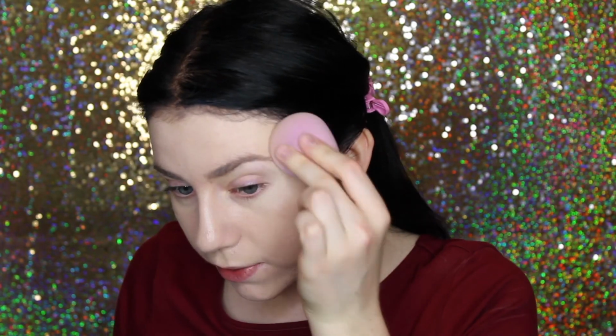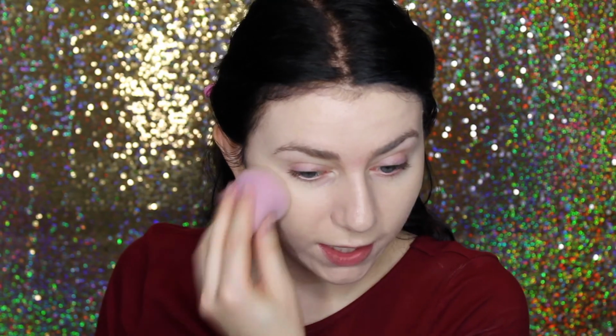Okay, so it looks like a great color match. It matches my neck awesome. It has, honestly, really nice coverage, and it has a natural to dewy finish, like I suspected it would. Let's zoom in now on my face and see how it's looking.